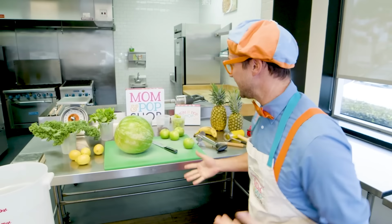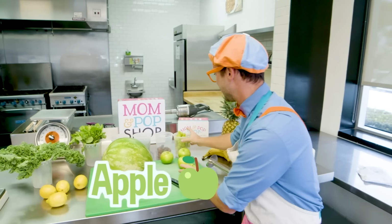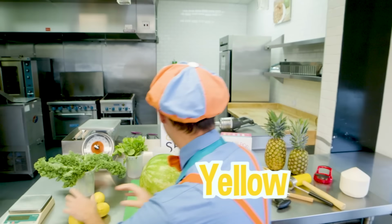All right, you know what kind of fruit this is, right? Yeah, this is an apple. Okay, looks like we have some grapes. Yum! Ooh, what are these? Check these out. Yeah, these are lemons. Lemons are the color yellow. Wow, and then we have some greens over here.